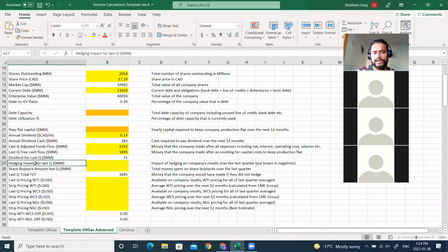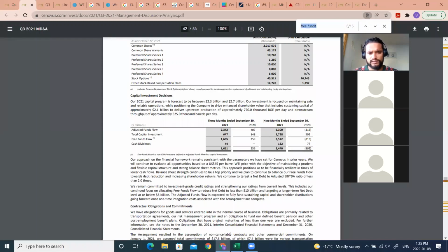The next number we're looking for is the hedging impact. Hedging is always transitory, I guess, to use the word. Companies hedge for a certain quarter, and they hedge a certain amount of their production. It's not a long-term liability. So we want to take the impact of hedging out to know, let's say a year or 2 or 3 down the road when the company is not hedged, what's the actual cash flow generation? We need to take these short-term impacts out of the share price or out of the calculation.